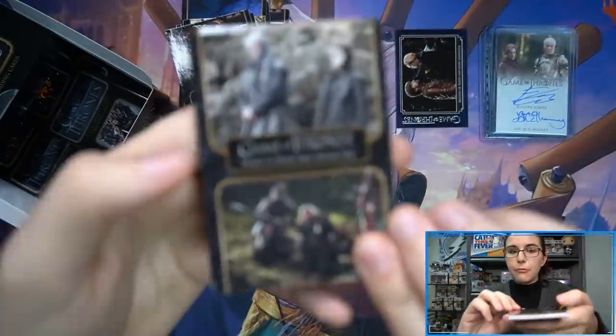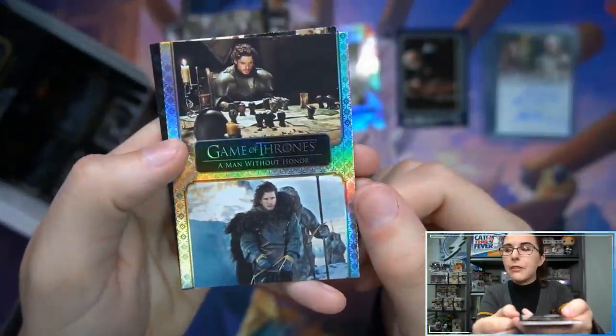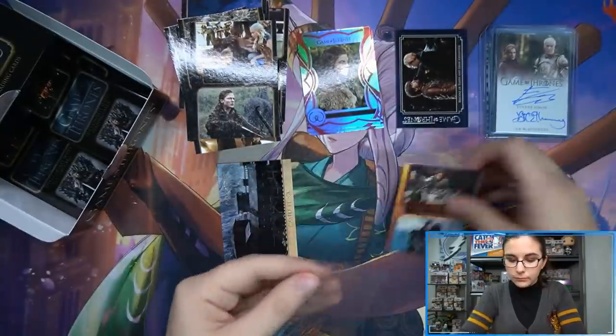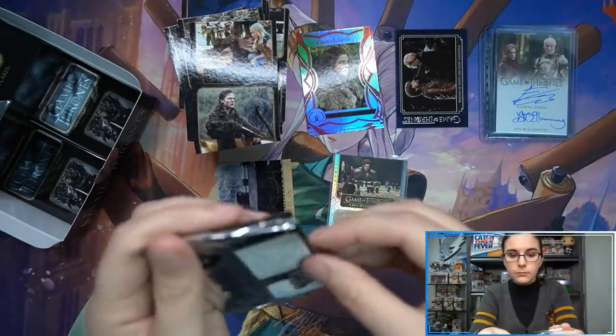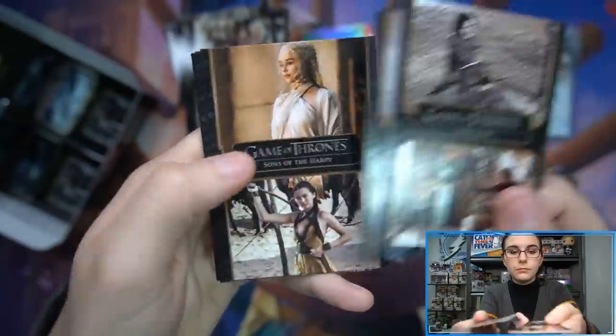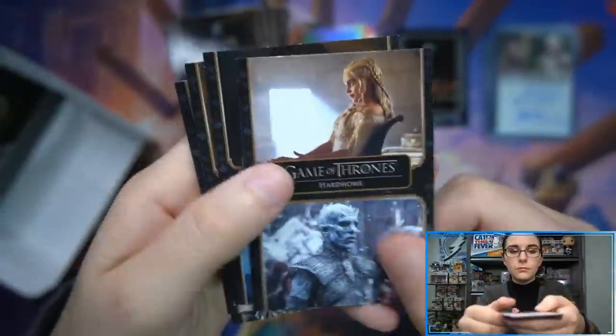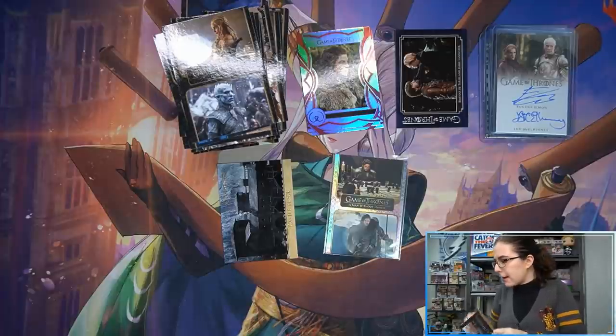And close to the end of box number one, silver foil, A Man Without Honor, 142 out of 175. All right, and that'll do it for our first box here. Let me go ahead and move that out of the way.